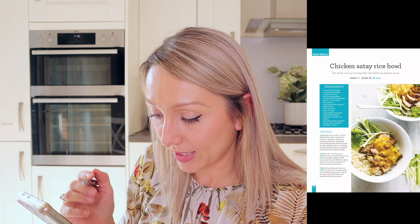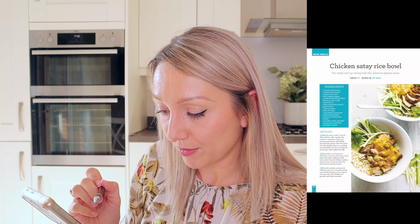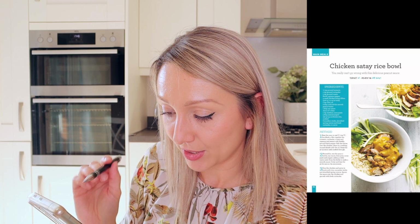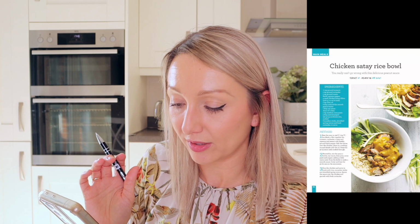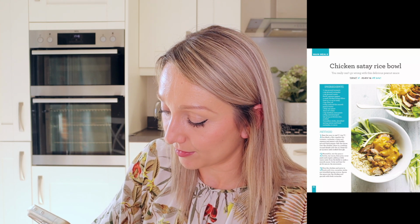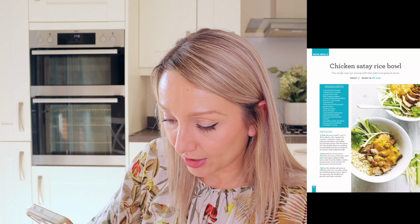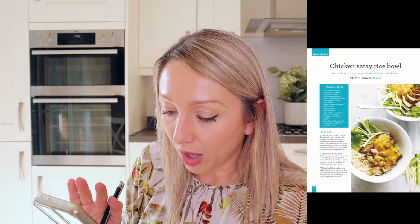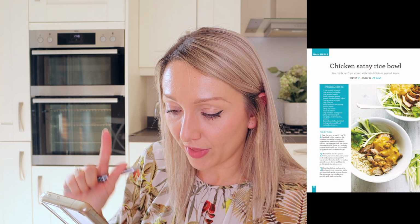So again, I'll just go through the ingredients and check what I need. So ground turmeric, got that, ground coriander, ground cumin, a pinch of cayenne pepper. So I have all of the spices. 4 chicken breast fillets. So I don't have any chicken, so I'm just going to add that to my list. Reduced fat peanut butter. I actually have some of that I ordered from My Protein ages ago. Soy sauce, I've got that.